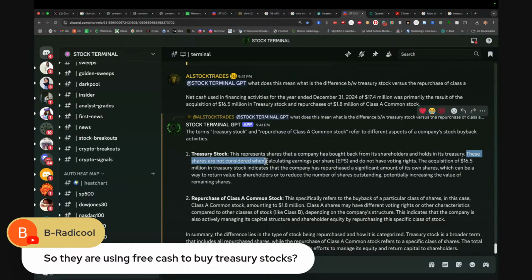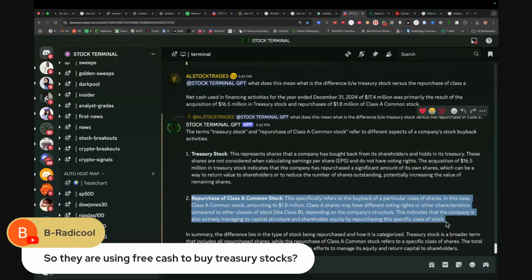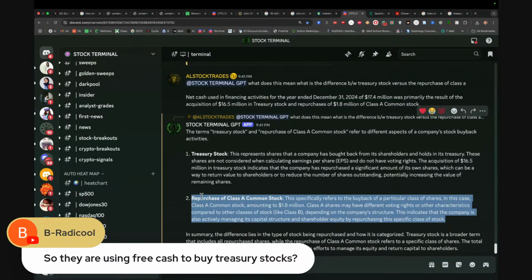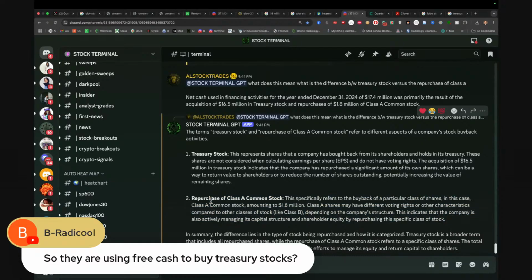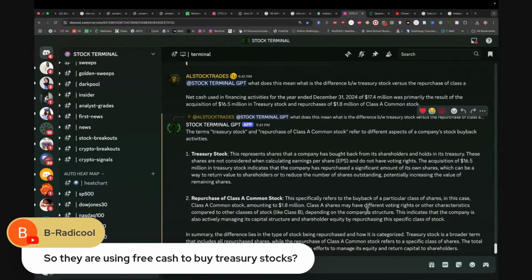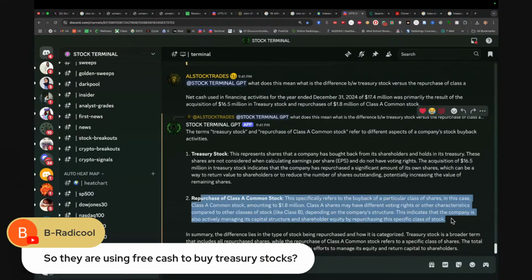I'm confusing the two. So this 1.8 million that was bought, or 1.77 million, impacts EPS. And this is the one that they essentially used to buy back their shares, which ultimately affects this one. This one has voting rights.